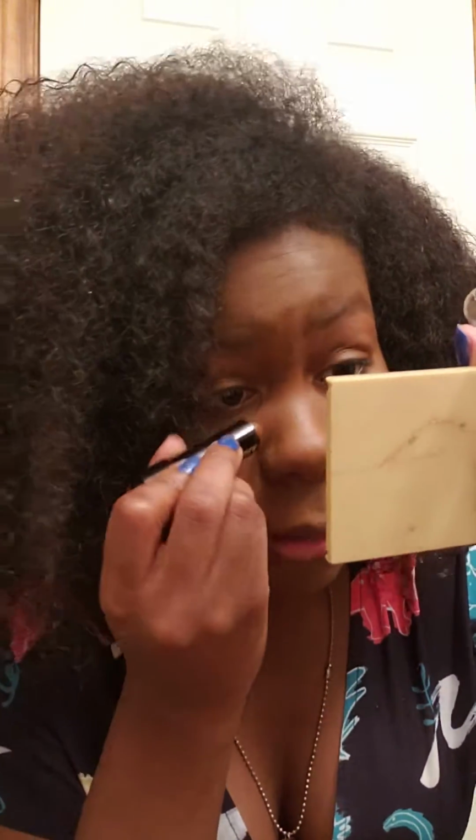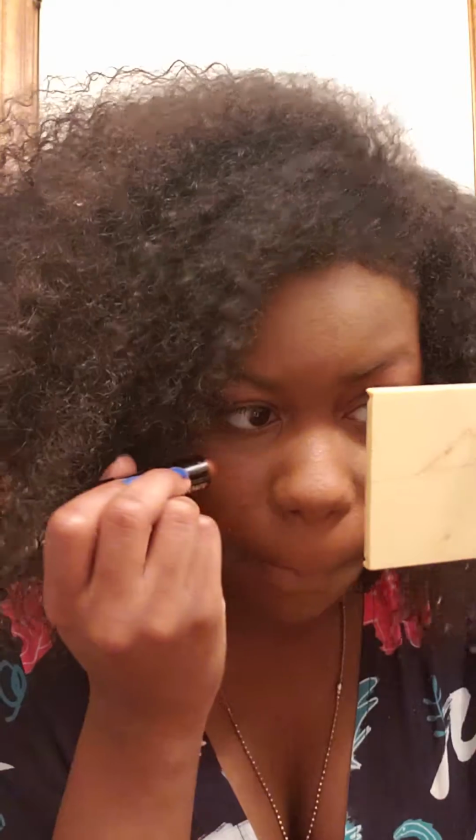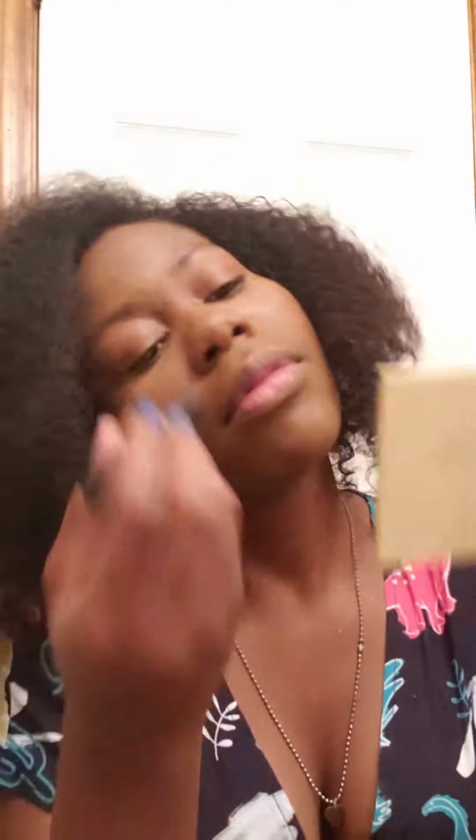That's not too bad. Of course, it doesn't match my skin, which is great. But that's fine. Then I'm going to do some cream contour. Let me just blend that out a little bit more. And I'm not going to set my face with powder at all because I have extremely dry skin.